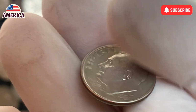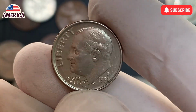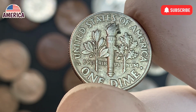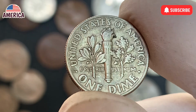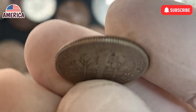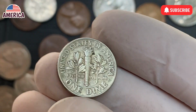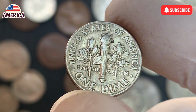Condition plays a massive role in determining final value. A circulated 1991 no P dime that's been jostled around in pockets and cash registers for decades might only sell for $200 to $400, depending on where. But mint state 65 or higher, meaning a coin that shows only the tiniest imperfections under magnification, sees a massive jump. Collectors seek out clean surfaces, sharp details in Roosevelt's hair, and brilliant, untouched fields around the torch and branches on the reverse. If you're lucky enough to find one, getting it authenticated is critical.